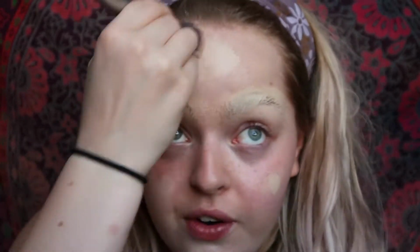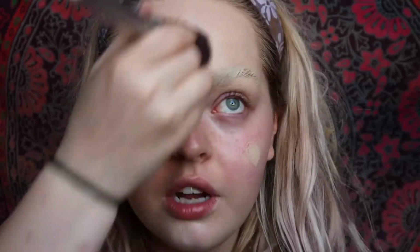Uh-oh. You can still see it. That's annoying. Oh well. Wow, I look ridiculous. I haven't worn actual foundation in a couple months, so this feels very strange. I'm also going to cover up my lips because they have a funny lip shape that I have to create.